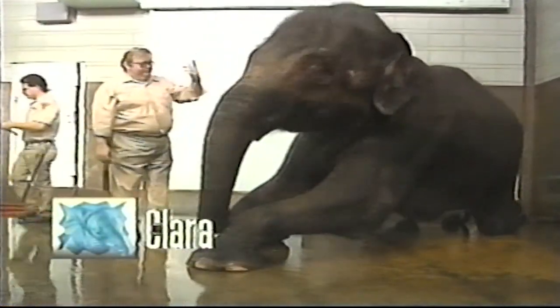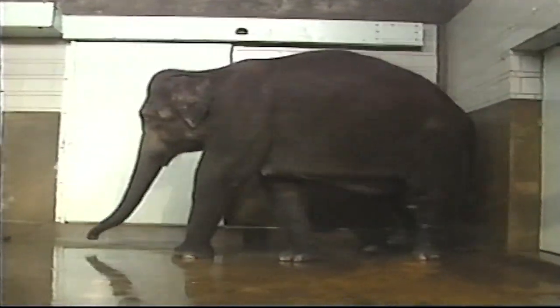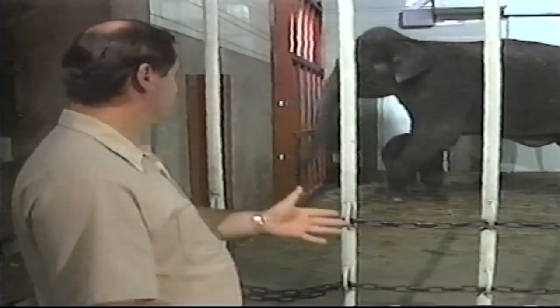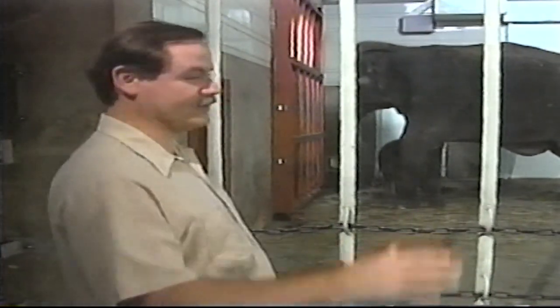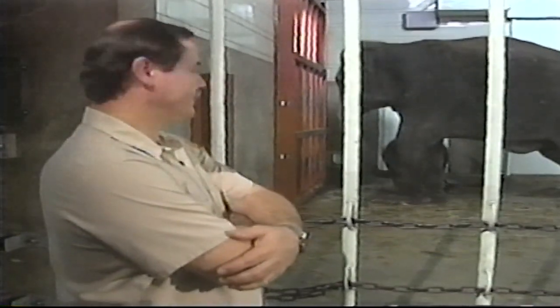Clara has a history of accepting calves, but it's been 20 years since she's seen one. She'll go up to the bars and hit the howdy gate once in a while. He could be right there, and she won't hurt him or anything.